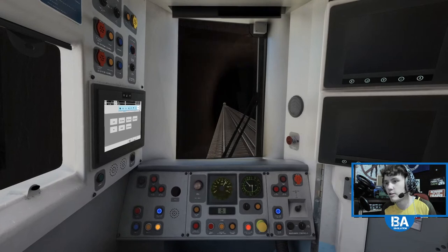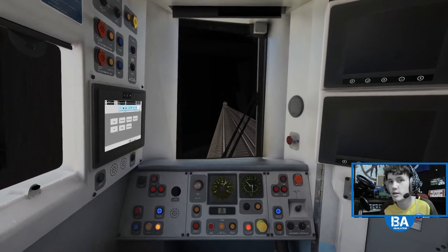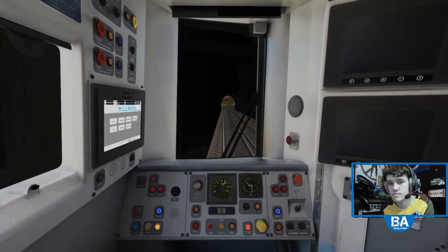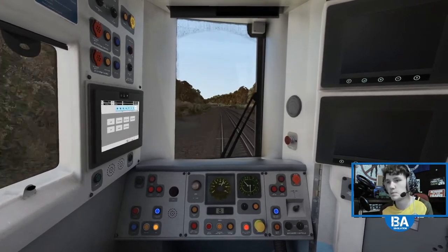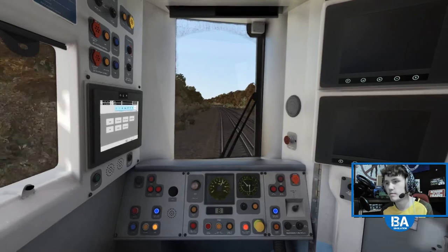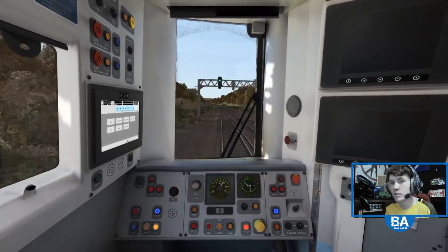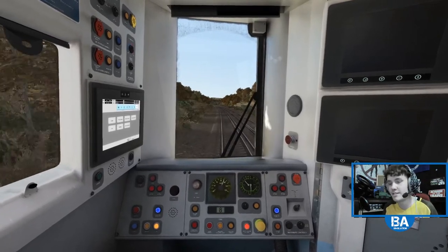Hello, Glenn. How are you, mate? You've already missed the exciting part when we went past a certain station. Up to 90 again in a second. That's it. But yeah, we are on the Class 387, and this one is coming to Train Sim World 2. You're rehired.